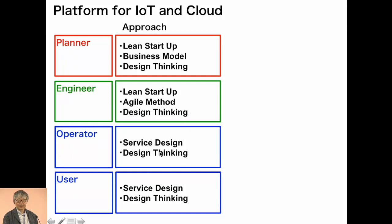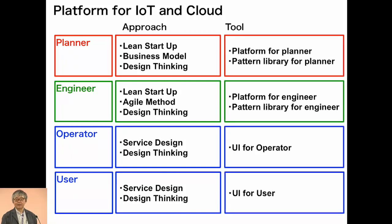And for operators, we need service design, how to manage the day-by-day service, and the design thinking method is also utilized for this, and for users. And this is a kind of approach. And also, maybe we need tools for designing for each person: a platform for planners, a pattern library for planners, platform engineers, also a pattern library for engineers. Also, user interface design for operators. So it is different from the user interface for users. And we need these kinds of tools.